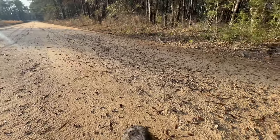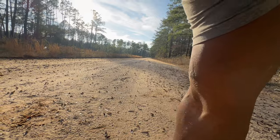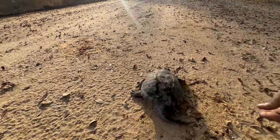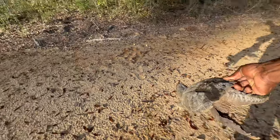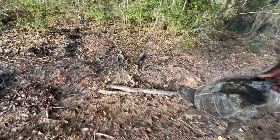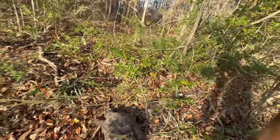All right, gang. So we're going to help this snapping turtle across the street. Whoa. All right, buddy. Come on now. I don't want him coming through and squishing you. Let's get the snapping turtle off the road and keep on moving. All right, buddy.